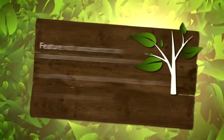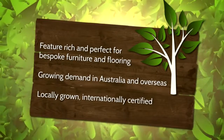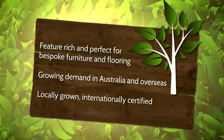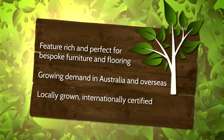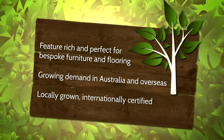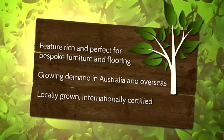So if you're in the market for that one-off piece or maybe a super stylish timber floor, remember the name Wormy Chestnut. It is the Cinderella story of the Australian bush, a traditionally low-value product that's now in high demand, and like all Vic Forest native timbers is grown and harvested to an internationally recognised certificate of sustainability.